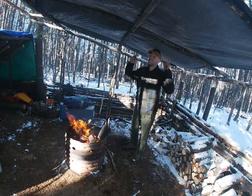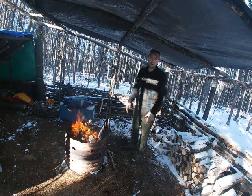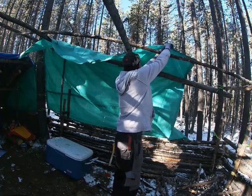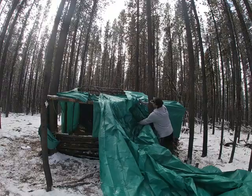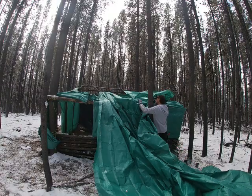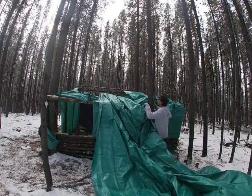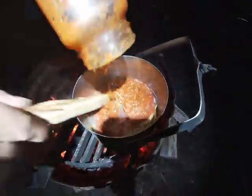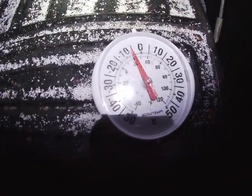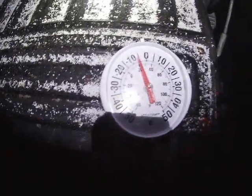We're going to go ahead and get this tarp down, start enclosing all of the side walls. It's -7, which looks like it's 20 degrees Fahrenheit.